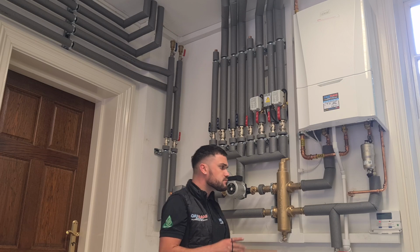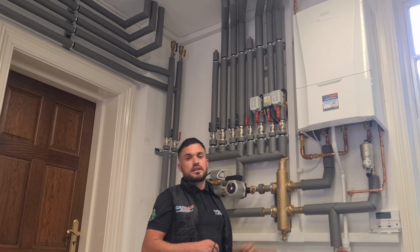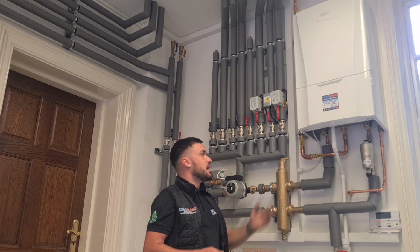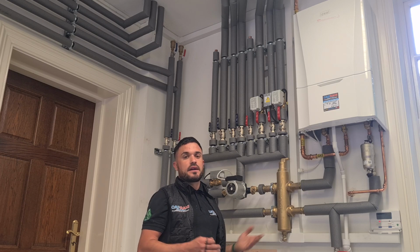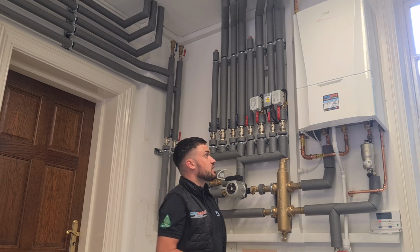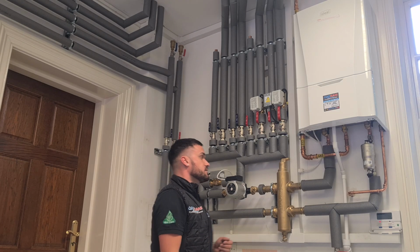Now, we've run 28mm gas line to this, we've pressed all the fittings for the ease of the install and to make the install nice. Now, all the lagging has been completed by hand. We don't use Lagging Pro or anything like that. I've always done a lot of lagging in the past, so I like to take the time and make sure it's done right. I'm sure you guys will agree.